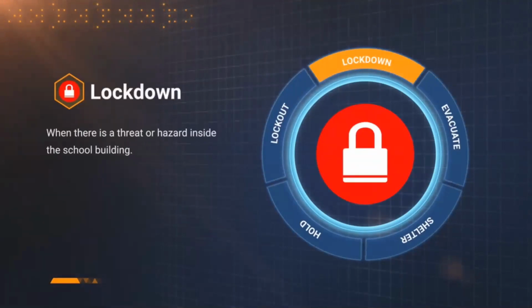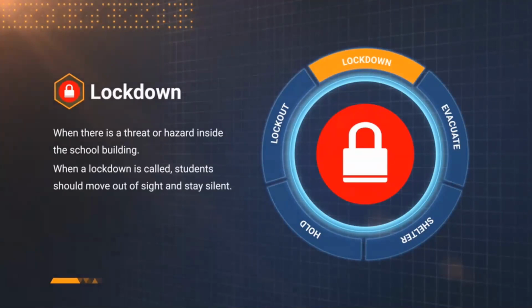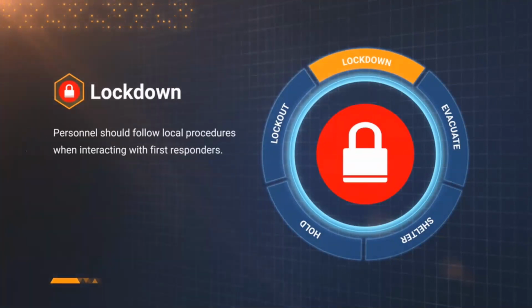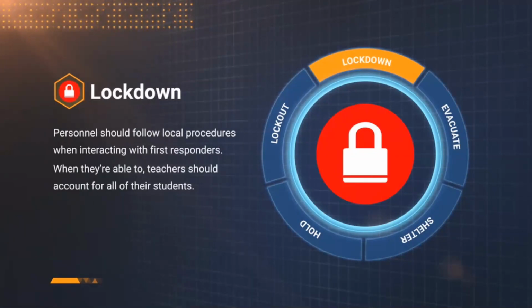A lockdown is called when there is a threat or hazard inside the school building. When a lockdown is called, students should move out of sight and stay silent. Teachers and staff should lock classroom doors and turn off the lights. Then move out of sight and stay silent. Personnel should follow local procedures when interacting with first responders. When they're able to, teachers should account for all of their students.